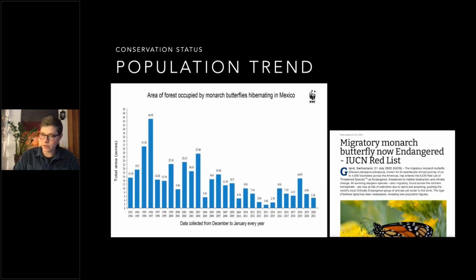Here's the good news. While we do have the migratory monarch butterfly listed on the endangered red list, and again, that's the migratory population, because monarch butterflies are not endangered. They're around the world everywhere, but they only migrate here, and we're talking about the migratory butterflies.